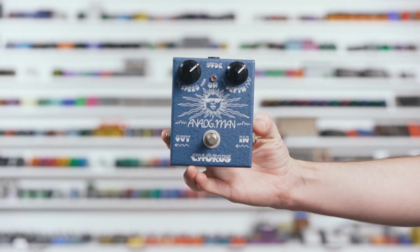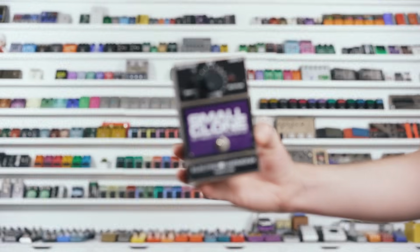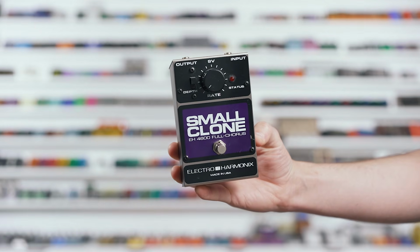Last but not least, never least, possibly most, not most, but it's cool. It is the Analog Man Chorus. This is based around a classic small clone. Now, the classic ones are getting hard to find. They have a very cool, unique sound, and he did it justice. This is one of the best Bucket Brigade choruses I think you can buy.